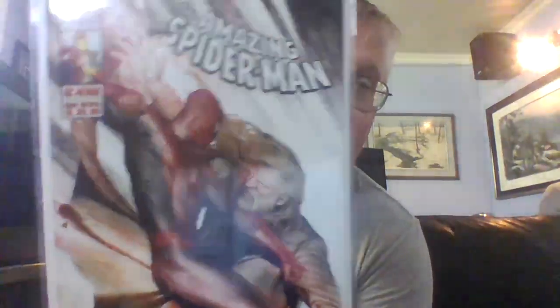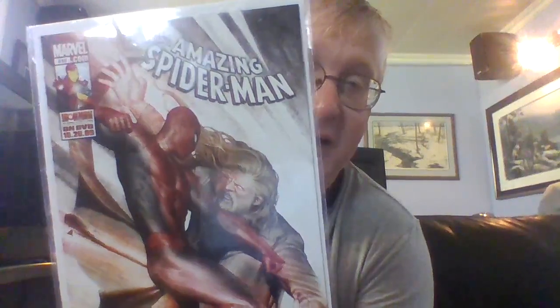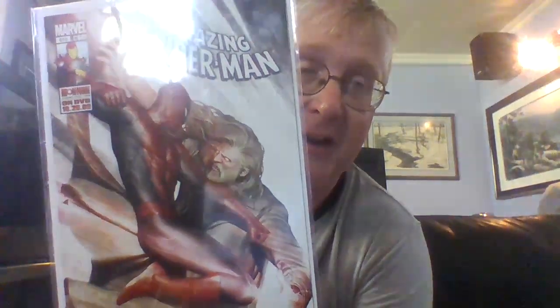This issue is during the Brand New Day era, and now we're back to the 600s again. Now we're in the 600s, painted cover, sort of. And Kane is returning. At the time, Ben Reilly is dead. He comes back later. Spoiler alert. I like this cover. I thought it was really cool. This is one of the Dan Slott Spider-Mans. But it was a fun one.